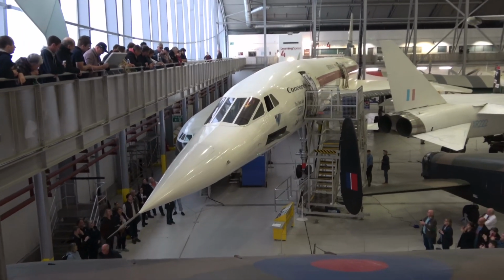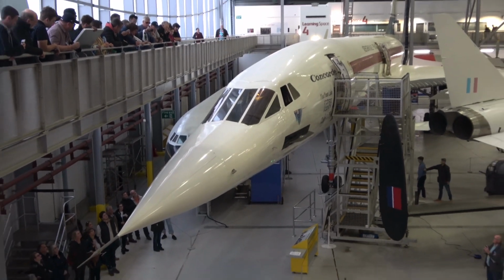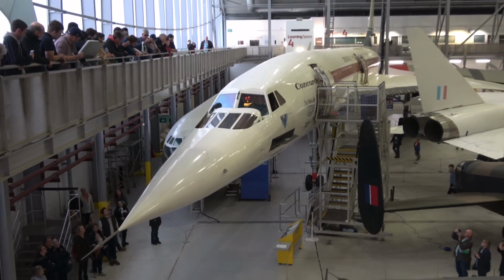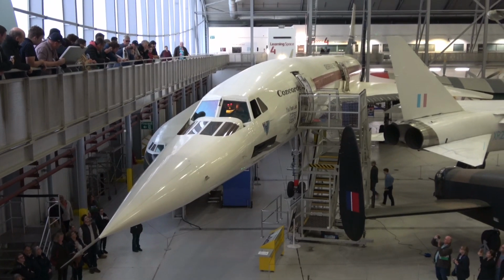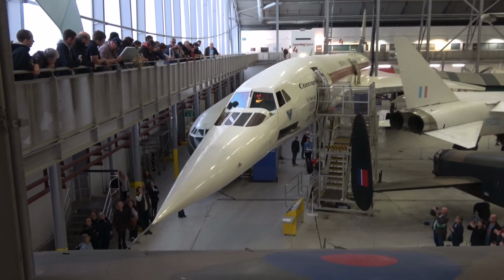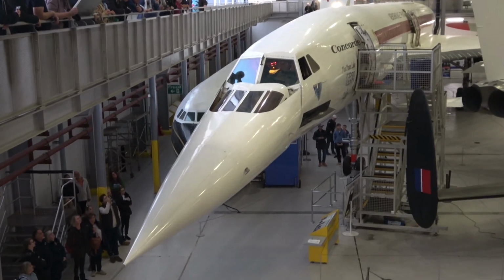So they're pushed back, ready to go, engines are running, but they can't see where they're going with the nose like that. So the first thing they do is lower the heat shield visor. And you can see the actual cockpit window now, but even now they can't see the taxiway or the runway to take off. So to taxi and take off, the nose lowers to 5 degrees. Now in that configuration, they're ready for takeoff.